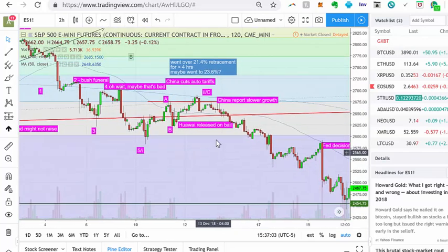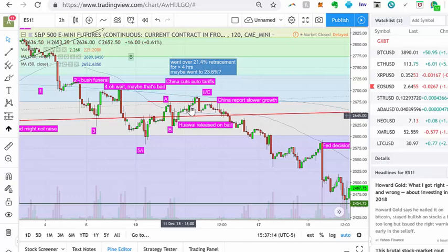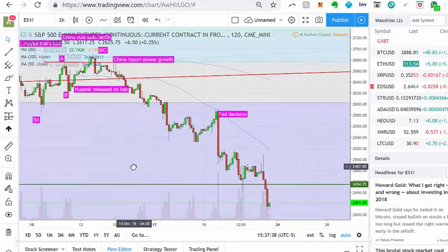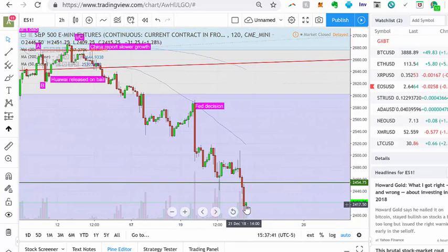And then there was also positive news that Huawei's CFO was released on bail. People thought there was an issue with her arrest and things were going to go bad. Well, there were two positive signs: China cuts auto tariffs, and the Huawei CFO gets released, and that coincides with the positive sentiment. But of course, once they report slower growth, it goes down and into the Fed decision, right? Then there's optimism that the Fed might save the market and give a Christmas rally, but that doesn't happen, and then we are where we are now. So that's effectively what it looks like if you put the news on the chart.